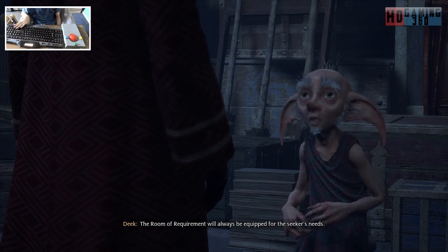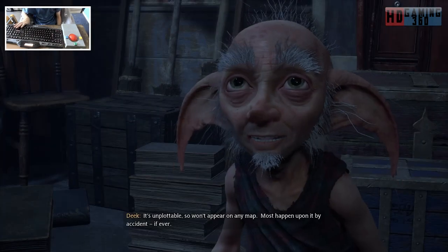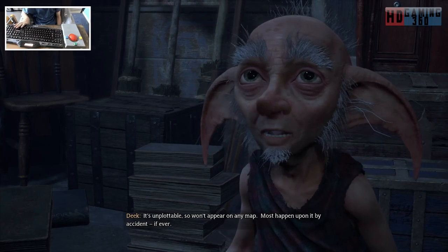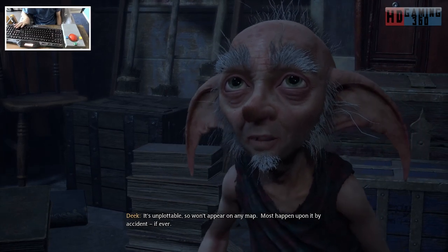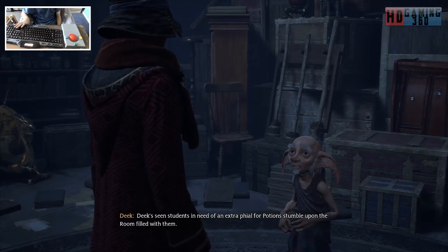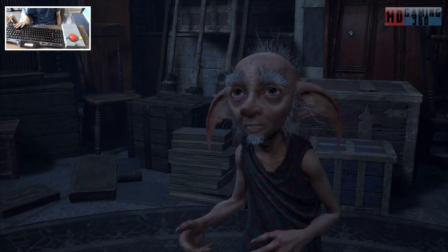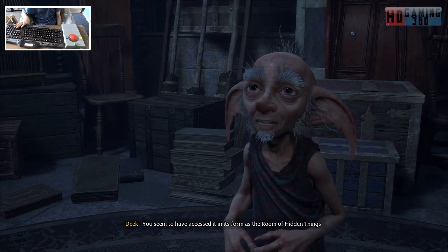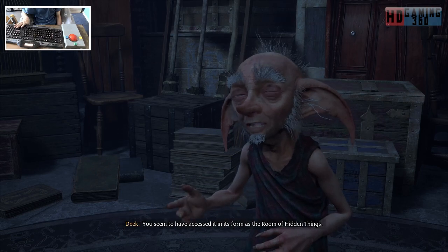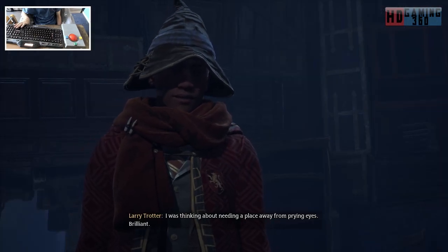The Room of Requirement will always be equipped for the Seeker's needs. It's unplottable, so won't appear on any map. Most happen upon it by accident, if ever. Deke's seen students in need of an extra file for potions stumble upon the room filled with them. You seem to have accessed it in its form as the Room of Hidden Things. I was thinking about needing a place away from prying eyes.